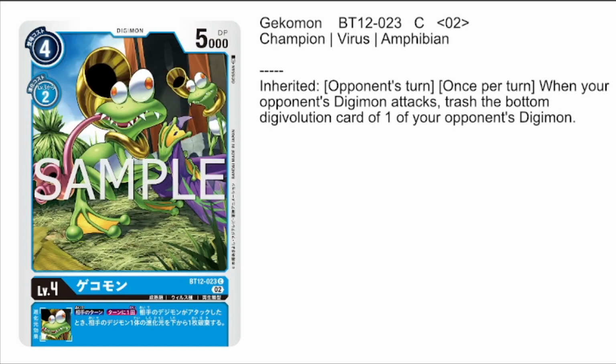And continuing with that same style of theme, we have Geckomon. So Geckomon is going to be a blue level 4 with that same style of inheritable ability that we just saw to, again, try to have a little bit more inter-turn interaction. And I really like this tech style of control that they're trying to add into the game to try to get a little bit more interaction.